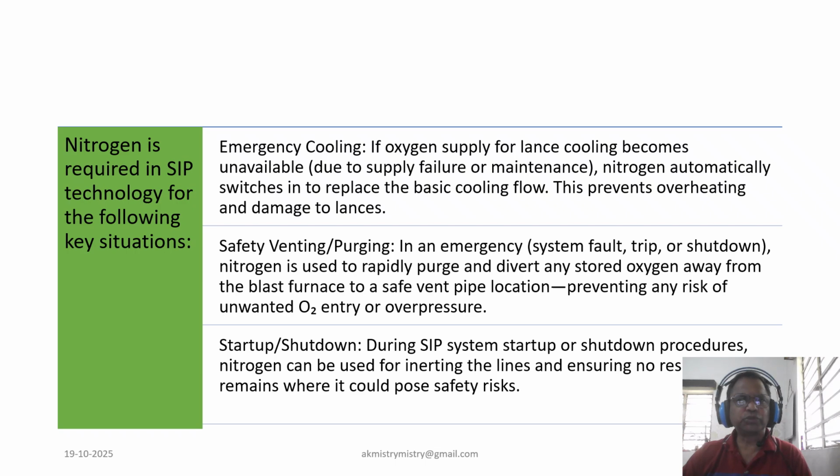As we have already shown in the previous slide regarding documentation and training, technology without training, we know, is a risk. That's why documentation is critical. We start by drawing detailed P&ID, piping and instrumentation diagrams, for every SIP circuit. And these are the maps that guide operators and engineers.